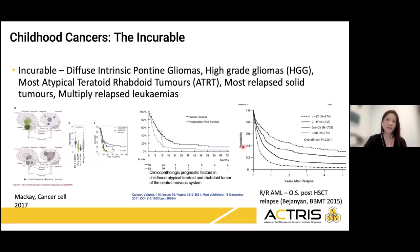The next group of childhood cancers that breaks our heart are the incurable childhood cancers. And these are predominantly neuro-oncology diseases. That's why I really respect my neuro-oncology colleagues. The incurable cancers that we have are diffuse intrinsic pontine gliomas. And in that basket as well, all the high-grade gliomas, most of the ATRTs below 3 years of age, and most of the multiply relapsed solid tumors and leukemias.